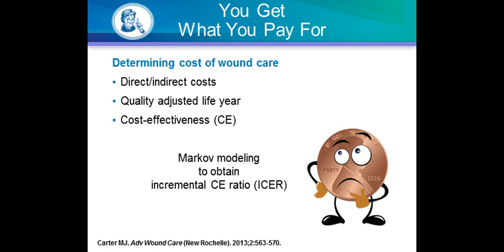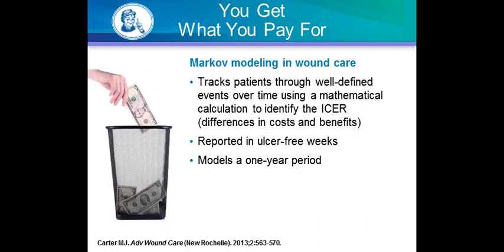So now that ICER, once you have your benefit, you have to figure out what your ICER is. And this is a very, very simple calculation because, again, it's the cost of care versus the cost of benefits. So if product A is $1,500 and product B is $900, $1,500 minus $900 is $600. The ulcer-free weeks, that's your benefit, is the difference of 3. So 600 divided by 3 is $200 per ulcer-free week.